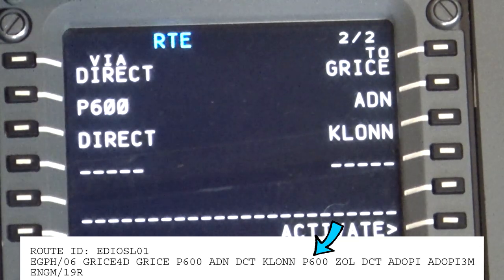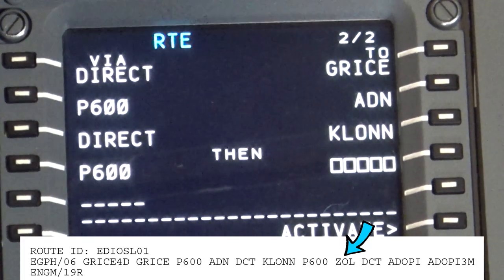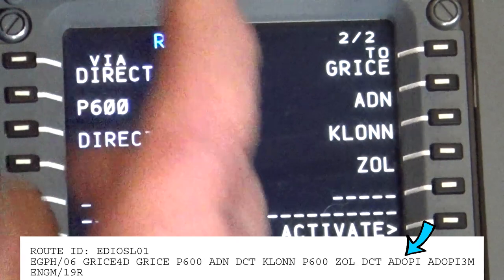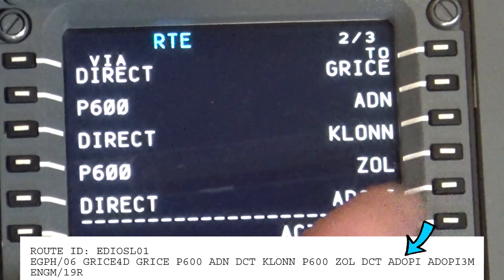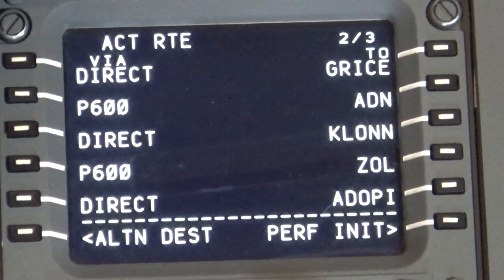Then we take the Papa 600, and that will take us to ZOL, Z-O-L. And then we go direct to ADOPI, A-D-O-P-I. And that's it. Activate and execute that.